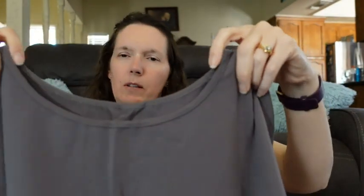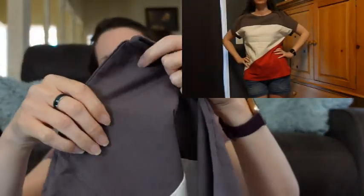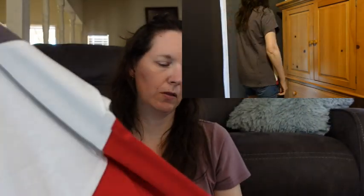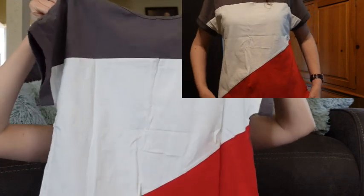Got kind of like a boat neck style. The sleeves are already cuffed, and they are stitched on the top and bottom so that they will stay that way. This is a cotton spandex blend, stretchy. It seems a little thicker than a regular t-shirt. They had a whole bunch of colors to choose from.